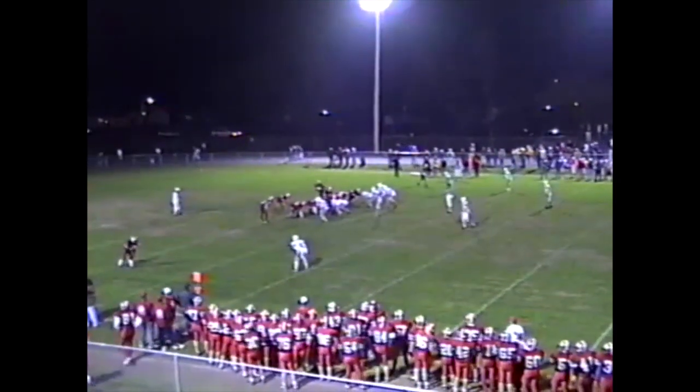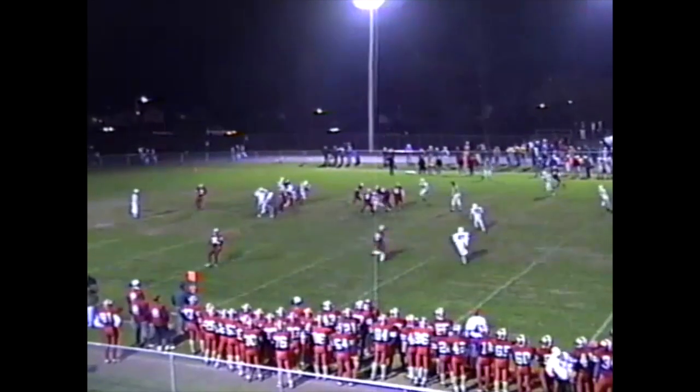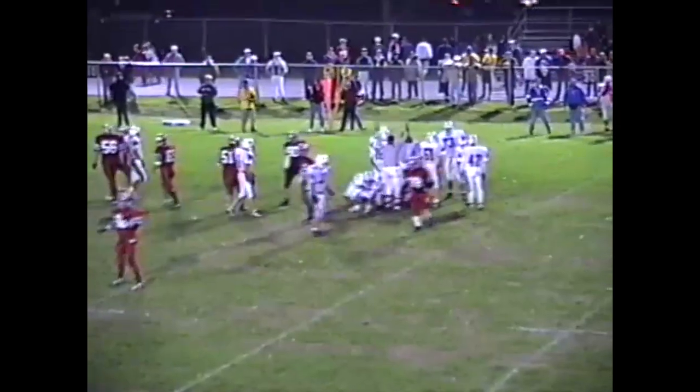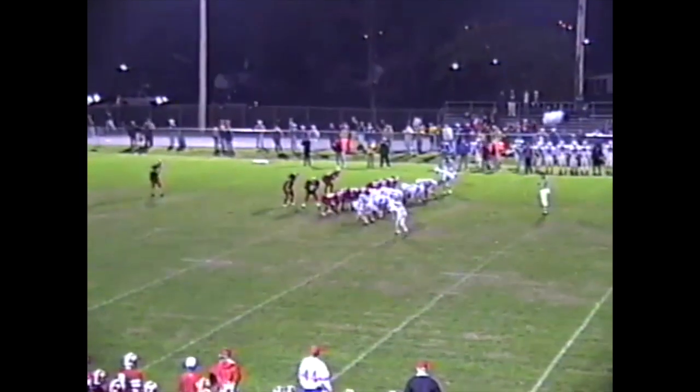Massena at their own 22. McCarthy in motion. Back to pass. Hubert. No, draw play. And it is the running back for the Raiders getting up over the 30-yard line. I don't get that at all. No, I don't either. Clock is running now. Yep, the clock does run.